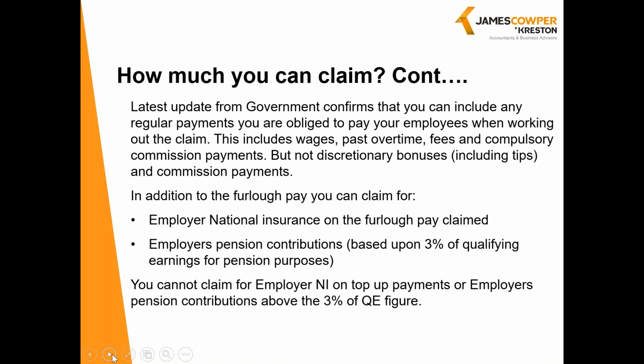Now, in addition to the furlough pay, you can also claim for the employer's national insurance on the furlough pay claims. You can also claim the employer's pension contribution based upon the auto enrolment minimum, which is, if you don't know, 3% of earnings between the national insurance lower earnings limit and the national insurance upper earnings limit. I'm trying not to be too technical. You cannot claim the employer's NIC for any top-up, and the employer pension, if your scheme is, for example, 5% of full pay, that's what you must process, otherwise you'll be in breach of contract and pension law, but you will only be able to claim 3%, as I just explained.